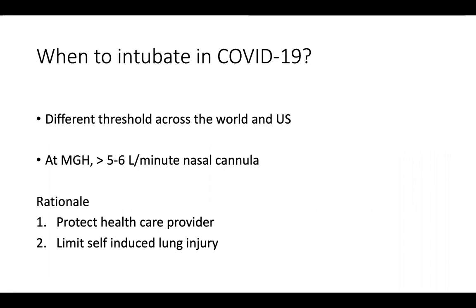When to intubate COVID patients. Different thresholds are used all over the world and the US. At MGH, what we have adopted is if they have an oxygen requirement of more than 5 to 6 liters per minute of nasal cannula, we are actively thinking about intubating this patient at that point.